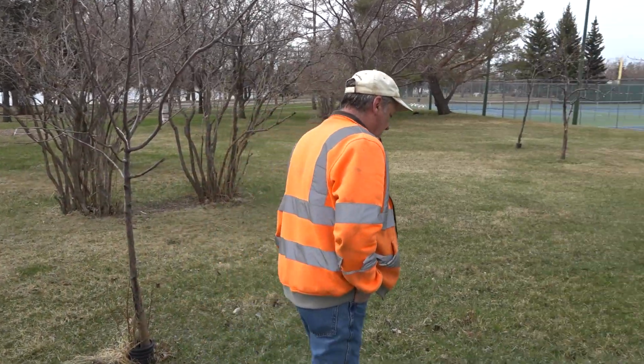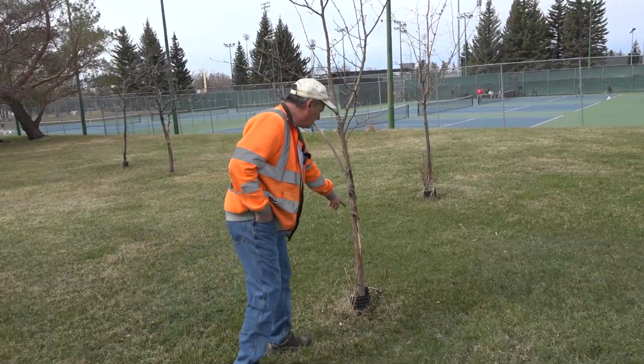More deer damage over here. And there's the proof.